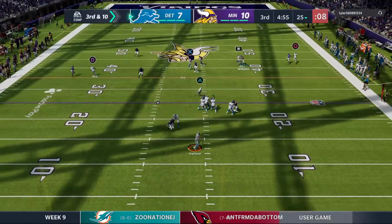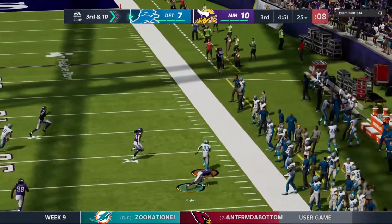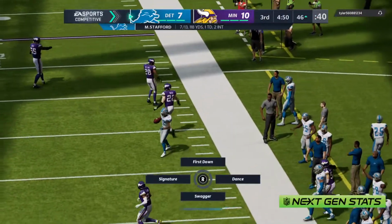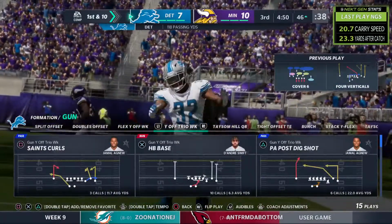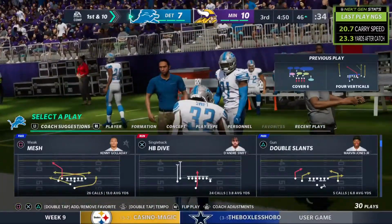Throwing on 3rd down, Stafford. That's complete to Swift out of the backfield. And he'll take this to the other side of midfield before going out of bounds. And I think that's a pretty good illustration of why they try to get the football into his hands out of the backfield. That was something else.